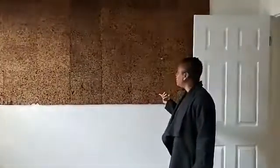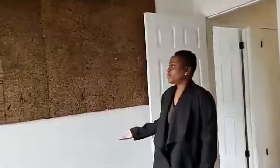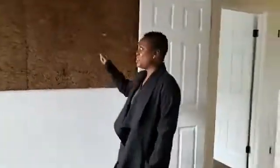So anyway, we came in and we were like, what is this corkboard doing here? So this is an example. If you're a motivated seller and you want to sell this property, taking that off the wall and repainting would make a huge difference in this house. I came in and I was so confused. I was like, wait a minute, was there a classroom in here? Arts and crafts could have been a classroom, or they just used it as a pin board.